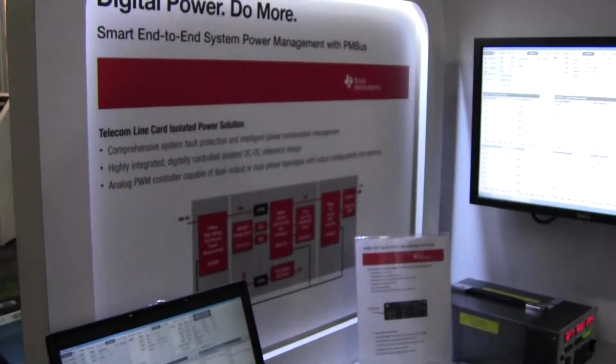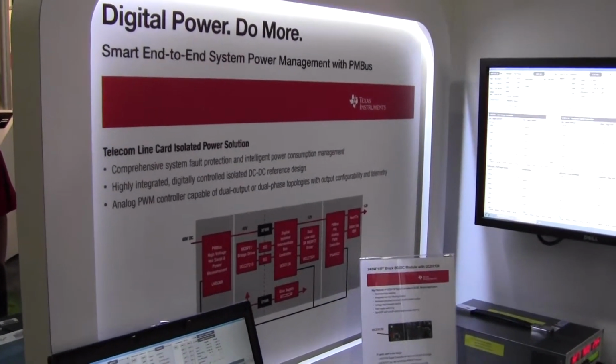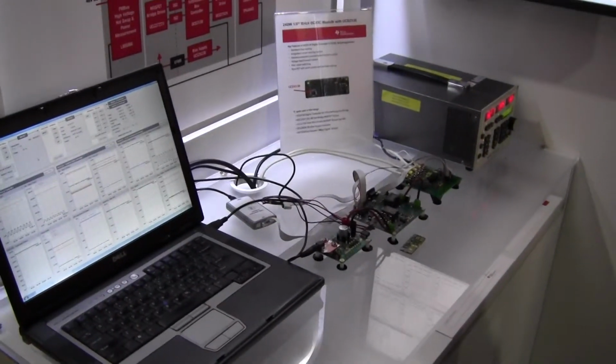So this is a complete power solution that's of course enhanced with TI's power blocks. It's our version of a dual FET that provides very high power density and thermal performance, all that wrapped up into a digital power ecosystem that you see here.